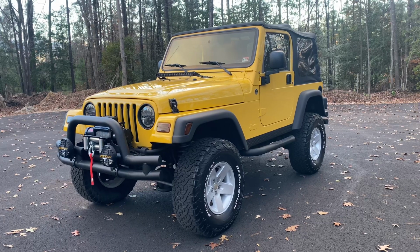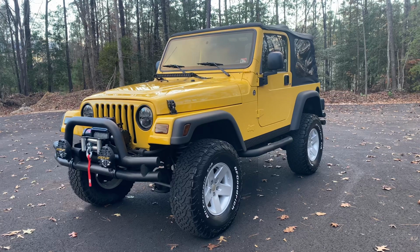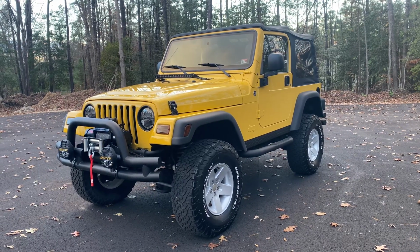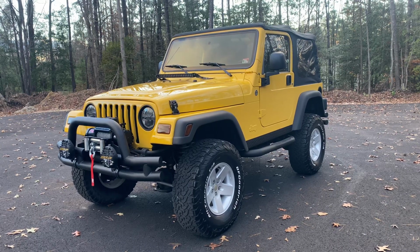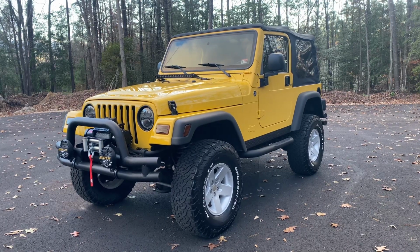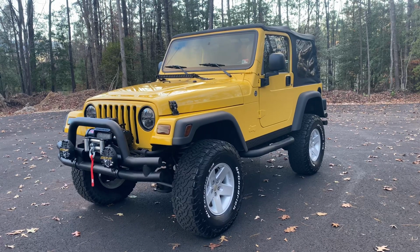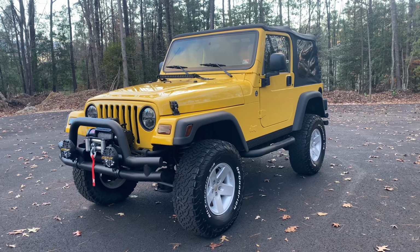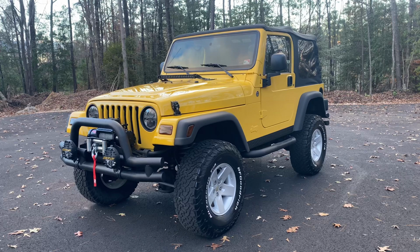What we did for him at the 4,000 mile mark before it came traded in is we did a full 2.5-inch suspension lift, coils, shocks, Rubicon Express tie rod bar, Rubicon Express tie rod ends, adjustable track bar, lower control arms in the front, fixed lower control arms in the back, adjustable upper control arms in the back. Wheels and tires were done at that time as well. That's the way it came traded in.